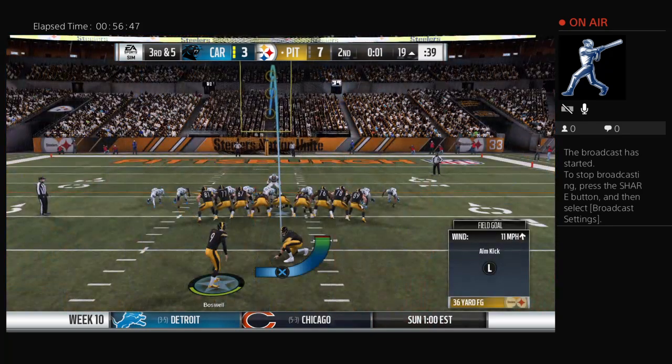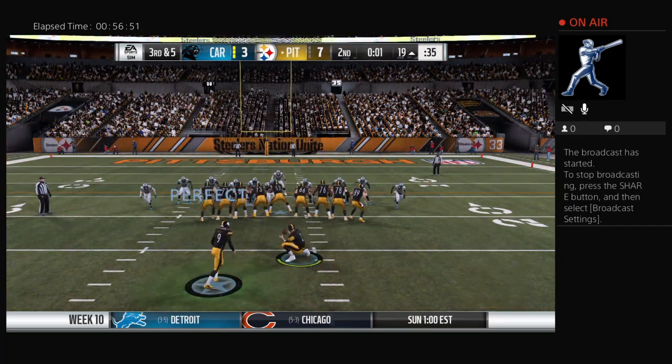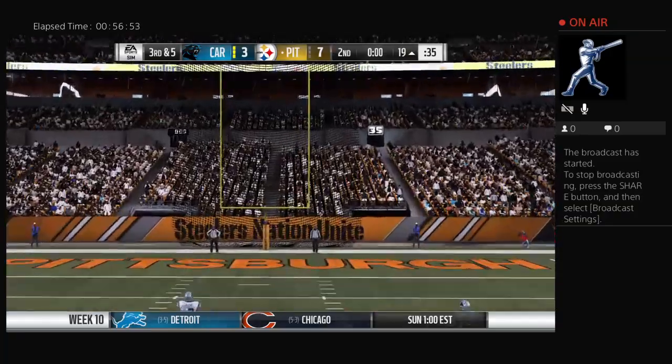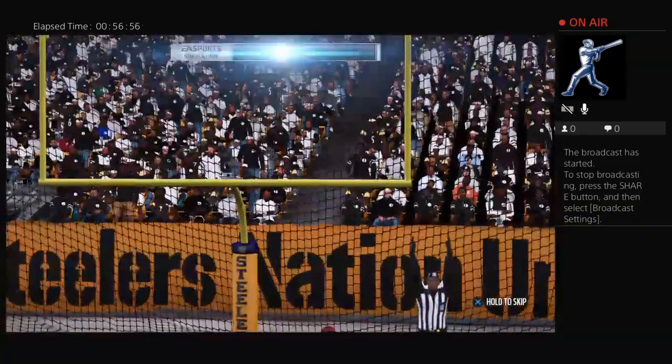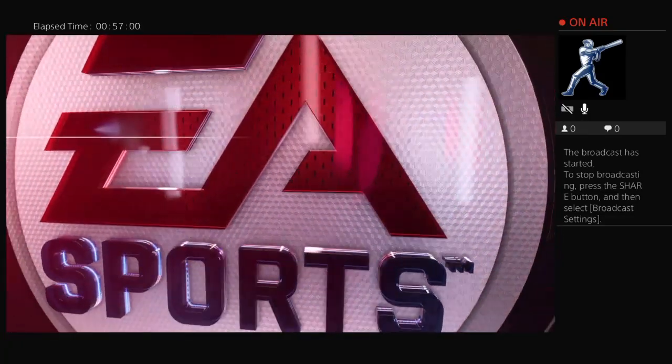So with 1 second left in the half, on is the field goal unit. This from 36 yards out. And Boswell's kick is good. So we reach halftime here with the Steelers. There you have it. Halftime quickly over.